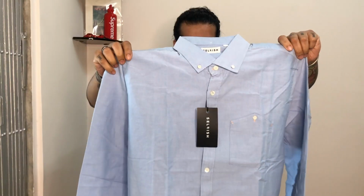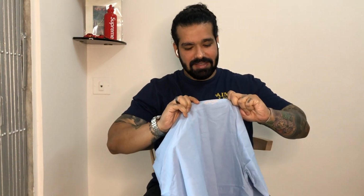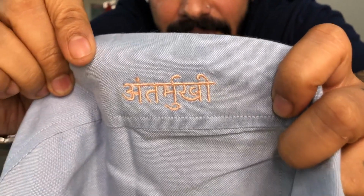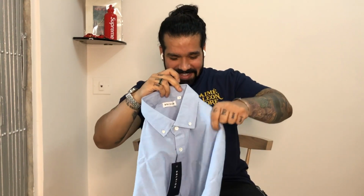Nice. The Oxford shirt. Man, I love this shirt. It's got this inverted pocket, mother of pearl buttons, and this discreet embroidery. Oops, can you see it right there? It says Underwhelming, which means an introvert in Hindi or Devanagari. Educate me in the comments, will you? Let's see what the second thing is. I gotta put a fit together. Should I wear the mochas with them? I don't know. Let me know in the comments what sneaker would go with that shirt. Quite smart, right? Oh, nice!